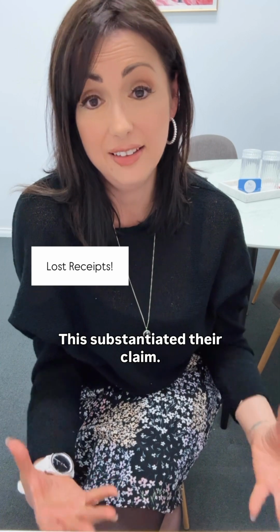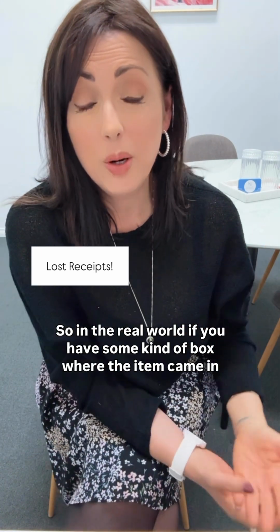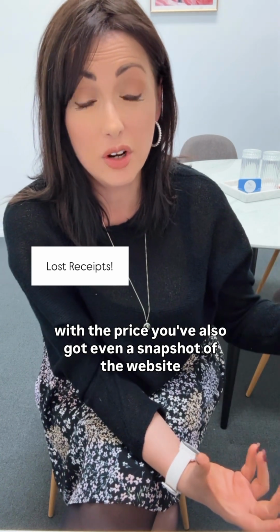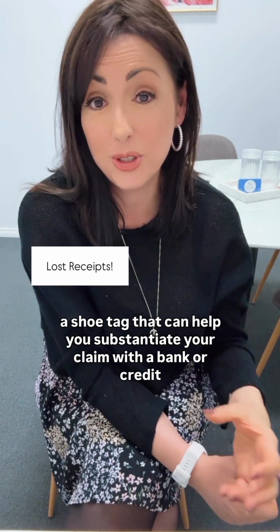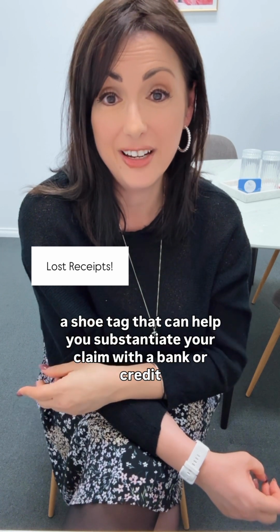This substantiated their claim. So in the real world, if you have some kind of box where the item came in with the price, you've also got even a snapshot of the website that you've actually purchased it from, or even a tag like a clothing tag or a shoe tag that can help you substantiate your claim with a bank or credit card statement.